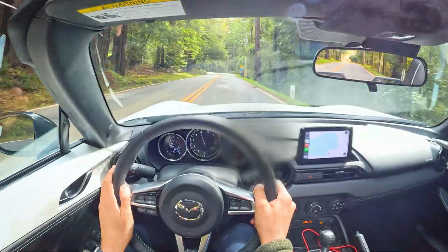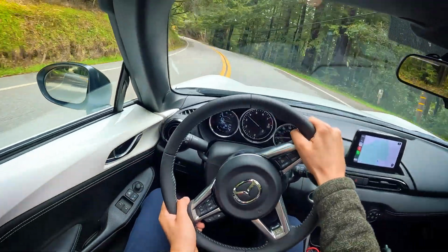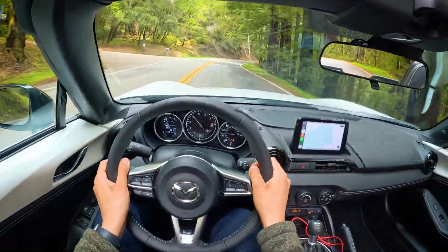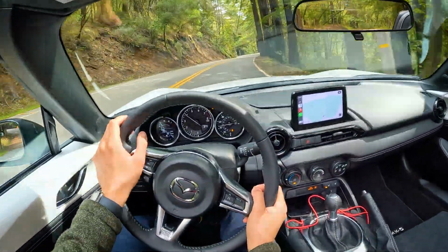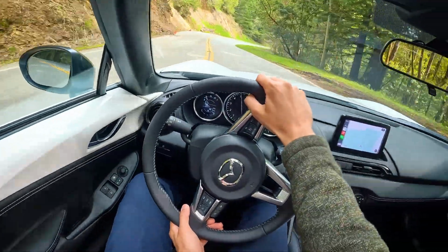Now going back to the steering, you guys know I love my steering. It's light, which is fine, but it's not quite as communicative as I would like for an EPS. Oh my God, yes.